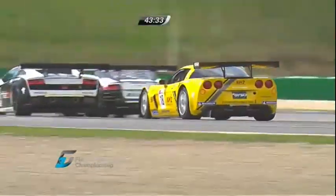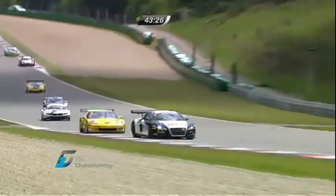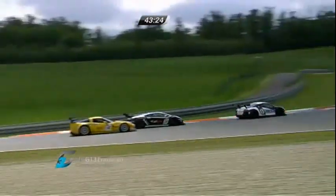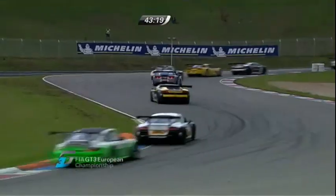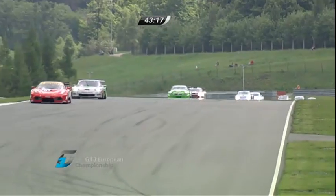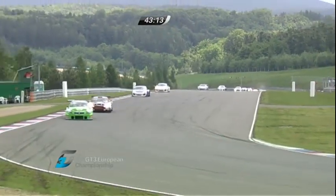He's on another quickest lap here, so he's trying very hard to pull out the gap to the second place Corvette. Now Lunardi and Prince Albert almost going a little bit too wide, the Lamborghini, but it's only a matter of time, I think, before that Corvette gets past as they stride up the hill now. Ferrari from Corvette out in front.